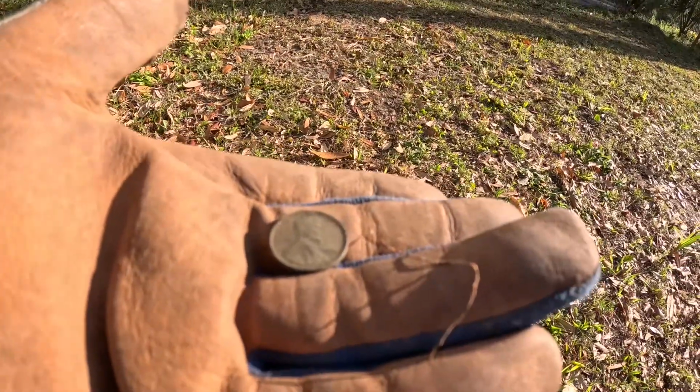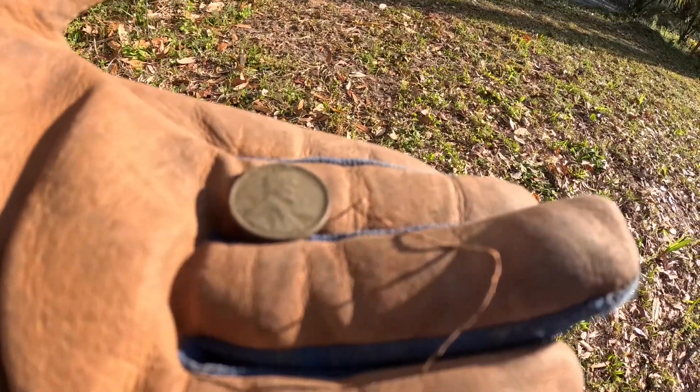Anyway, well, we're back. We've only been digging for 10, 15 minutes. I just found right there in the sun, it's a 1920s penny. So that's pretty cool.